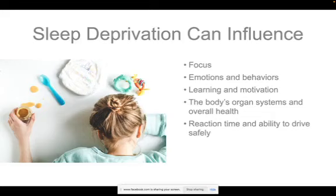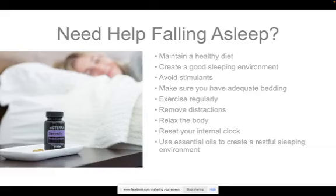The other problem we've seen with Will through the years is poor sleep. A lot of this did stem originally from his constipation, and that was more associated with Down syndrome. But as you can imagine, again, this lack of sleep can affect anybody, right? It affects our focus, our emotions, and how we behave, how we learn. It affects all of our overall systems. And if you're an adult and you're driving, it can be unsafe if you're sleep deprived.